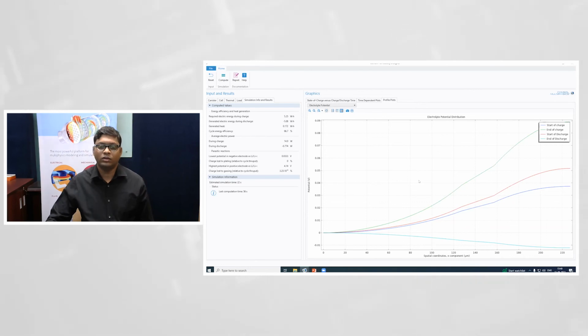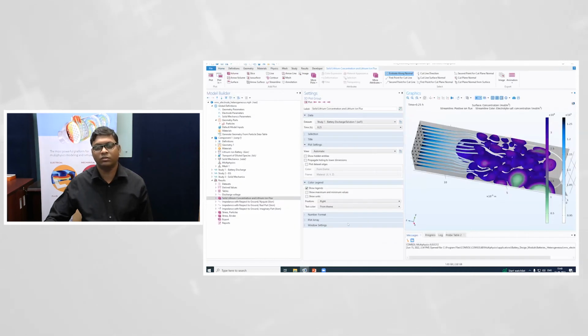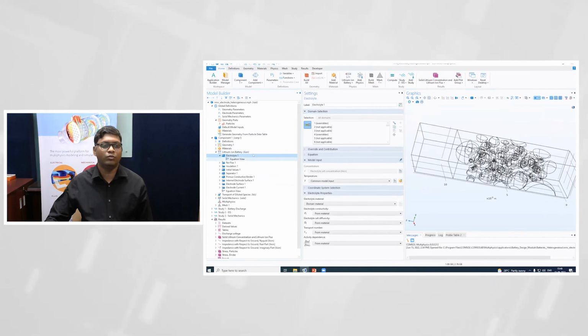There is a question: does COMSOL have any booklet documentation for the physics used? Yes, for each and every module we create and maintain documentation where you can see the theory, the equations used, and the technical reasons for the observations of the battery. The COMSOL window itself also has that kind of system. In your interface, you can see the equations which we are solving.